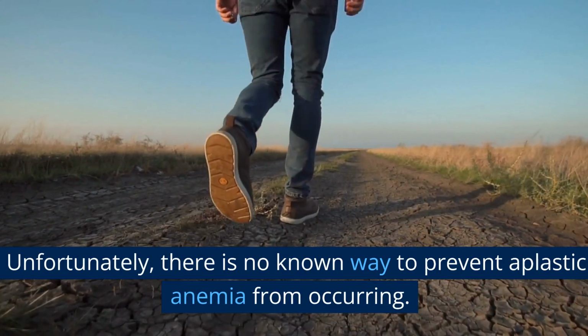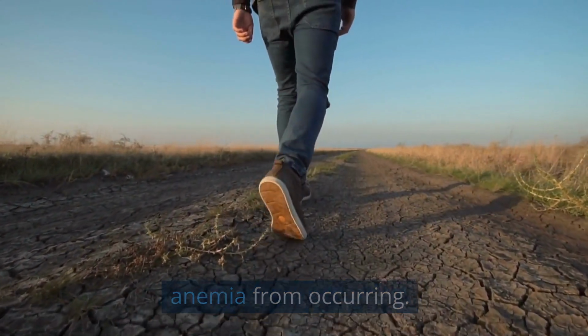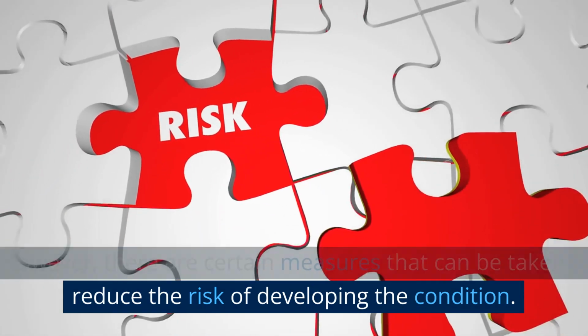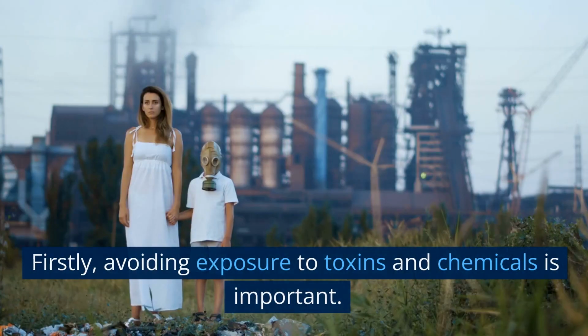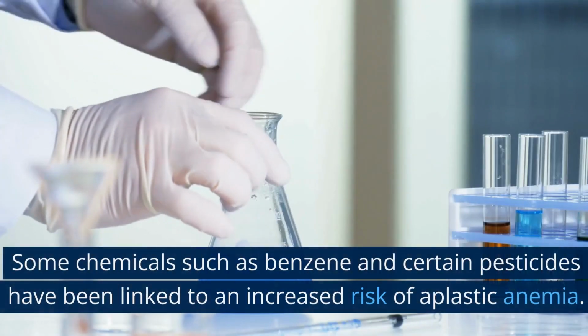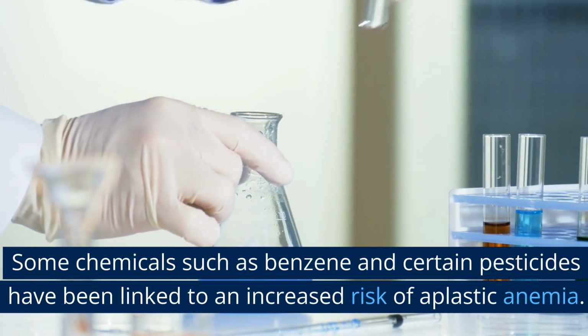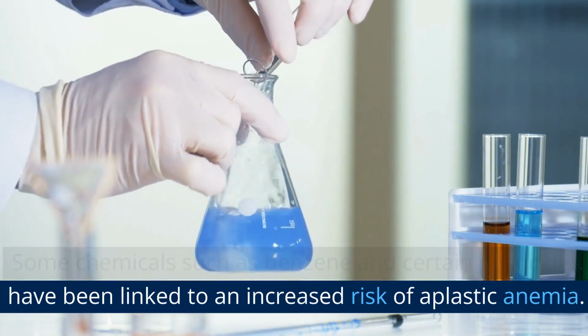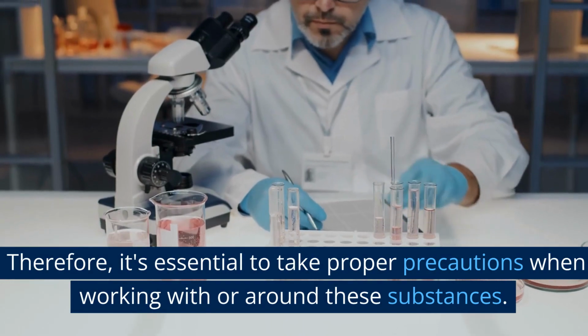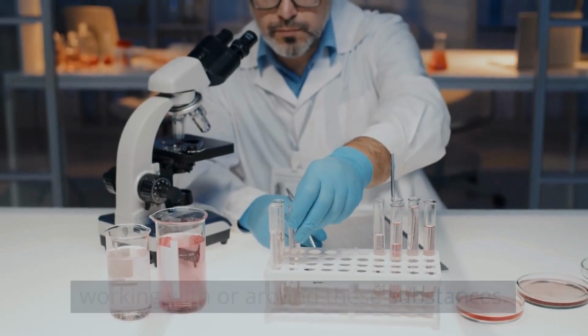Unfortunately, there is no known way to prevent aplastic anemia from occurring. However, there are certain measures that can be taken to reduce the risk of developing the condition. Firstly, avoiding exposure to toxins and chemicals is important. Some chemicals such as benzene and certain pesticides have been linked to an increased risk of aplastic anemia. Therefore, it's essential to take proper precautions when working with or around these substances.